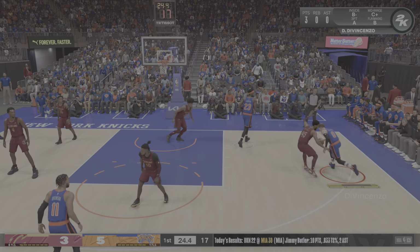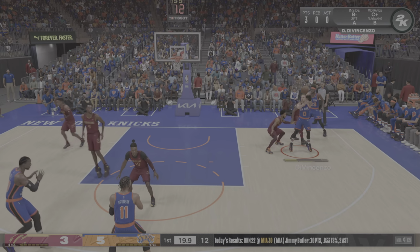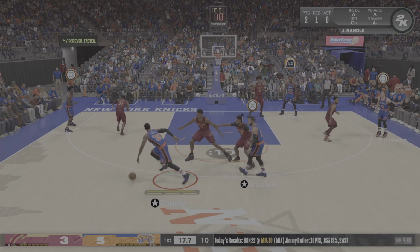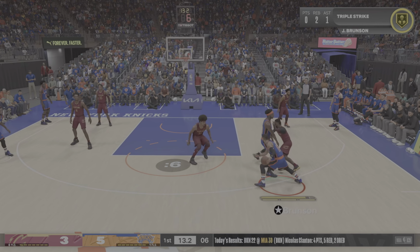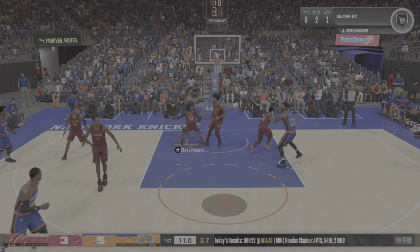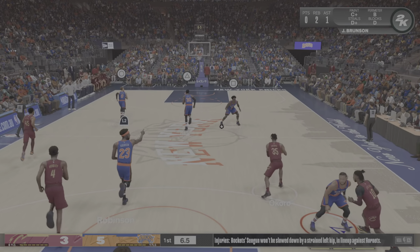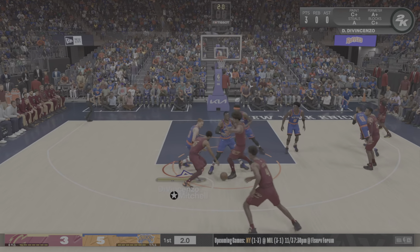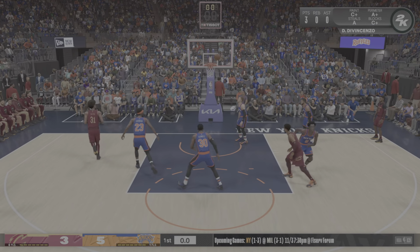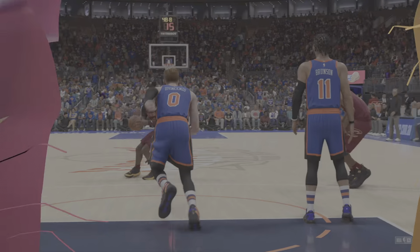And in the first, a little over a minute and a half in. DiVincenzo finds Robinson. And here's Brunson outside. Robinson a screen on Garland. Just 5 on the clock. Robinson misses. Goes up to the stripe. And that would have counted, but his shot was off the mark this time. At the end of one, a closely contested game.